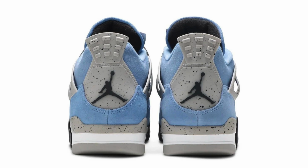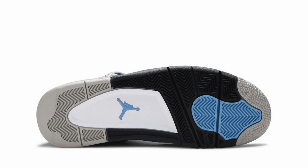Also, this is another pair that has a crazy amount of hype. And at this point, I wouldn't pay the crazy resale prices that they're going for right now. I would wait and try to hit on the release date. Anyways, let me know your thoughts on this pair in the comment section below. Also, the retail price is $225.